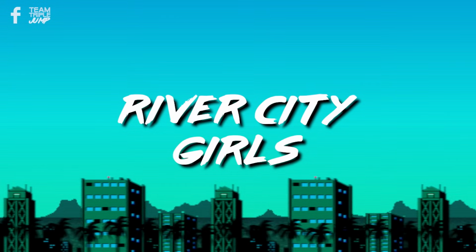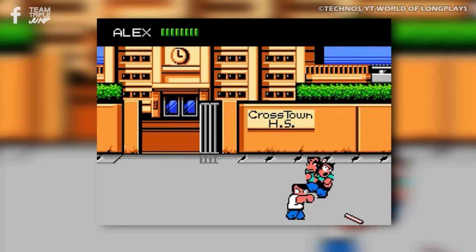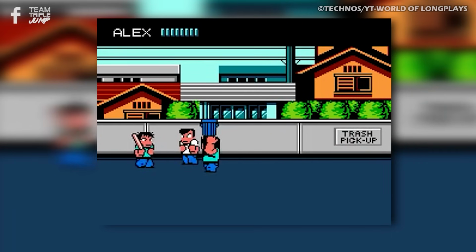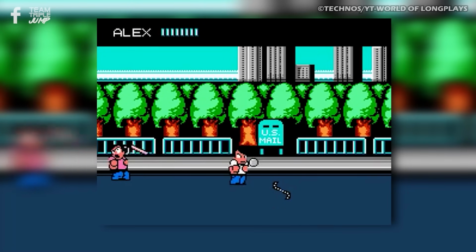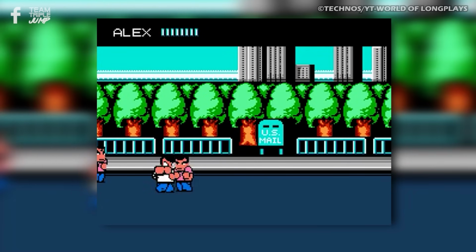Number 10. River City Girls. We start our list with a gender-flipped reimagining of classic 1989 brawler River City Ransom. In River City Ransom, players control one of two street-fighting high school students as they battle through gangs of thugs on a mission to rescue the girl. River City Ransom enabled players to choose their path and revisit previously cleared locations around the city, which proved a unique spin on a predominantly linear genre.